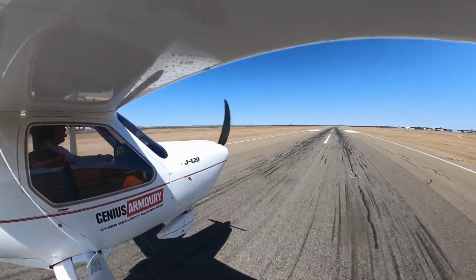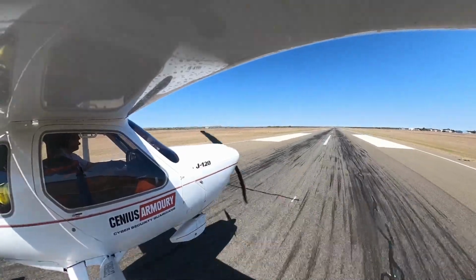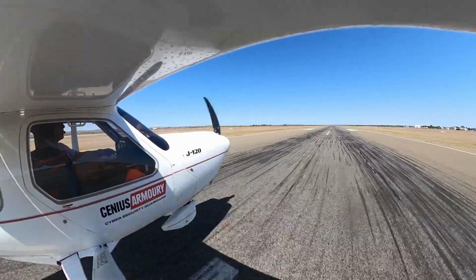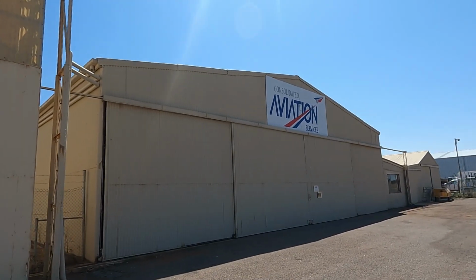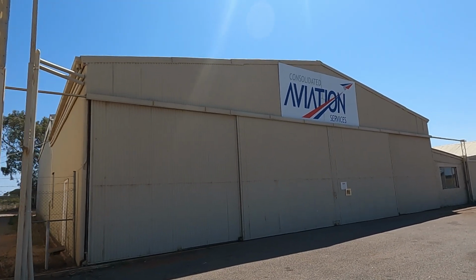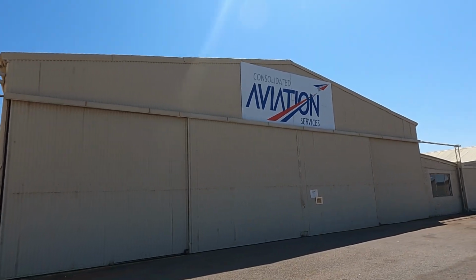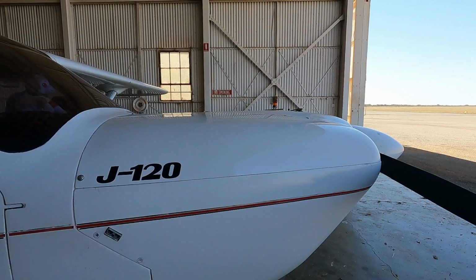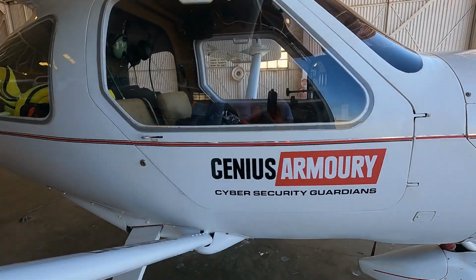Which I have to say, was not as good as my Glenroy landing. A little bit too rough on the main gear. And this is where I want to shout out these guys, Constellated Aviation Services. They're the ones who let me use the hangar and actually install the cold start kit, which solved the starting issues we had at Esperance, Kalgoorlie, and Nullarbor.